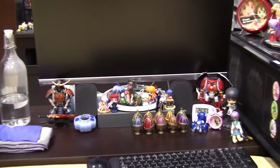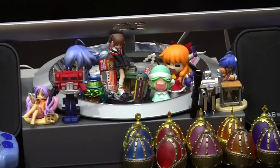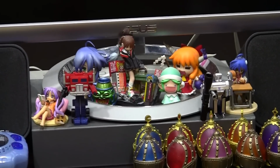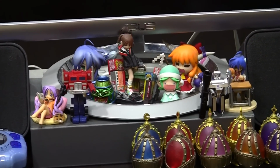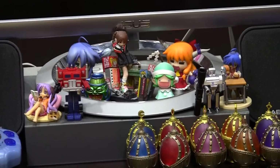Right below my monitor, we have several little figures that I absolutely love, including those from Lucky Star, the Pot of Greed from Yu-Gi-Oh!, Fairy from Jinrui wa Suitai Shimashita, an excellent show, Suika from Touhou, and the Akiba with Giant Lolly Diorama vignette figure, which is also adorable. We also have the world's smallest Optimus Prime and Megatron.